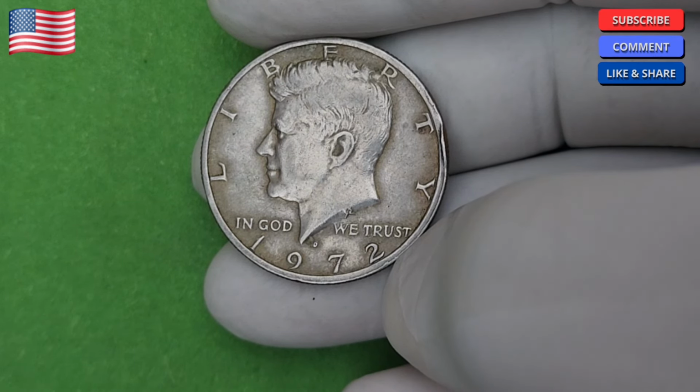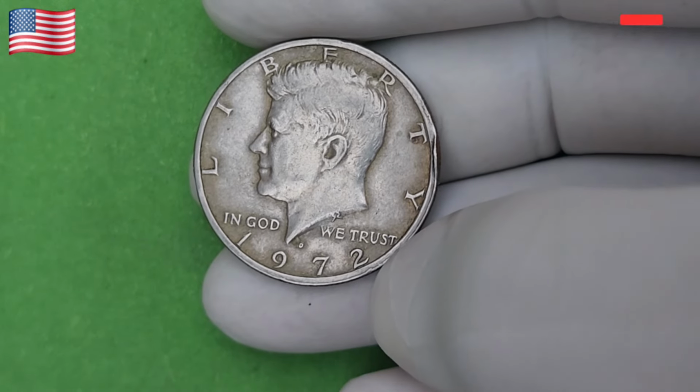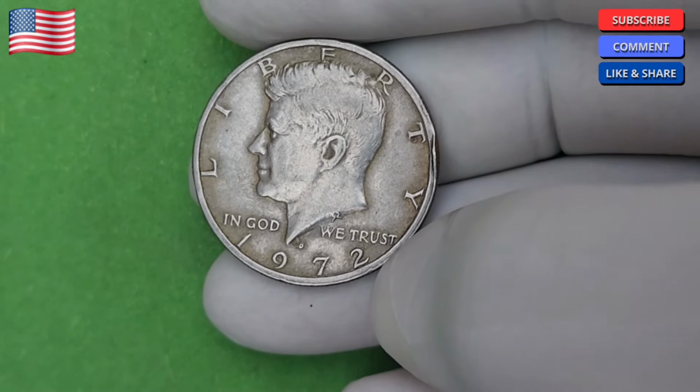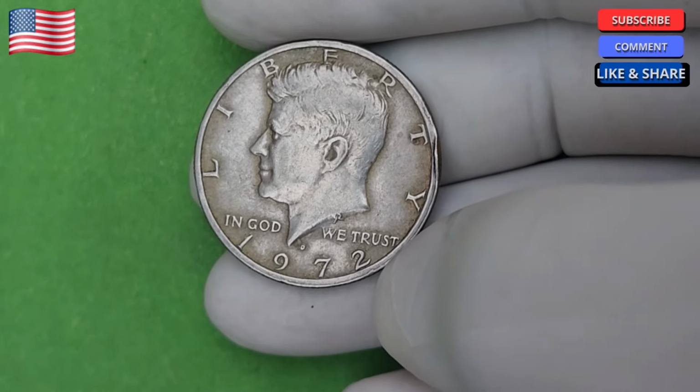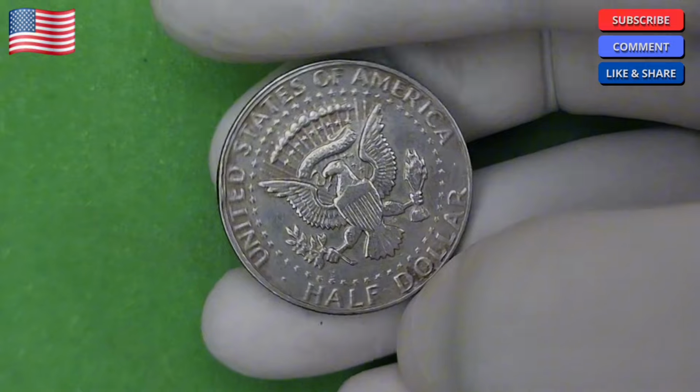Collectors today are searching for coins that not only meet technical grading standards but also have strong eye appeal, bright luster, clean surfaces, and sharp detail. It's these attributes that elevate a 1972 D half dollar from common to elite.